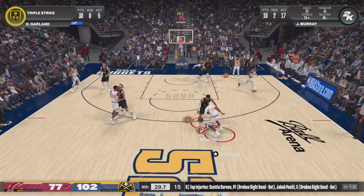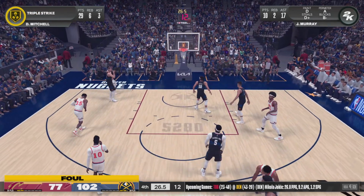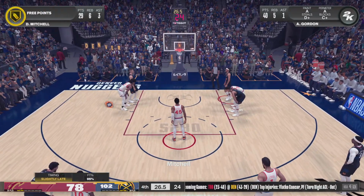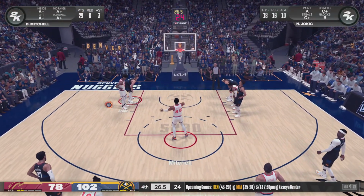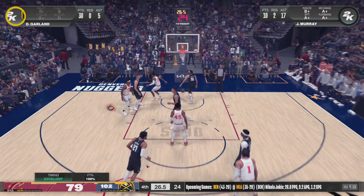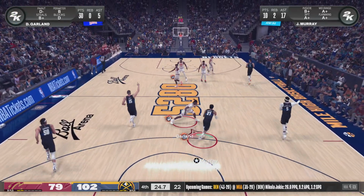Pass to Garland. The three from Mitchell. Oh, wow. Drew the contact, and that three almost went in. So he'll go to the line for three free throws. It's going to be on Jamal Murray. Shooting for Cleveland. He's off on the second. Mitchell. Taking three shots. And he nails the third. 26 seconds left in the fourth.